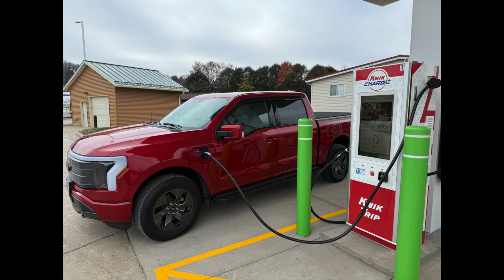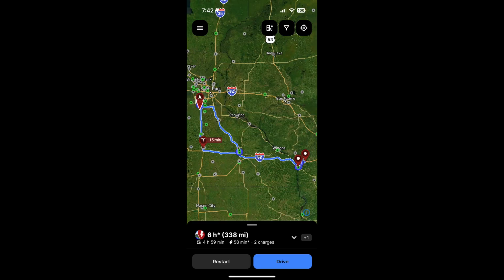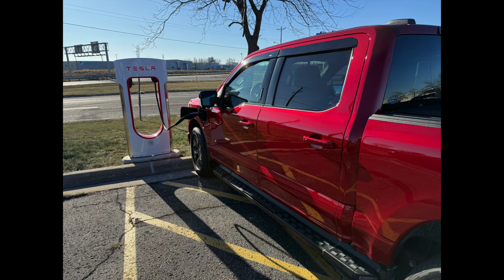There's a new Kwik Trip charger in West Salem, Wisconsin that I'd like to test out. It's supposed to be a really slick setup, so I'll be capturing some of the details about that. So yeah, we're going to go UW La Crosse. We'll go out to West Salem to charge up. And then, depending on time, I may just do Circle K in Rochester, or if I've got the time, I'm going to actually take a little bit longer drive to Owatonna to use a supercharger to do my final charge before returning home.